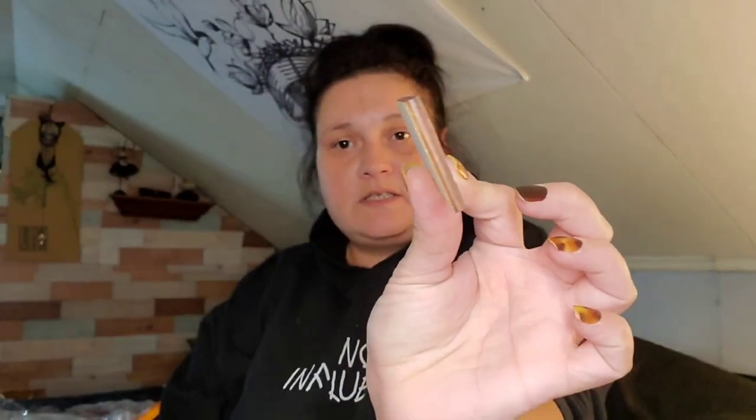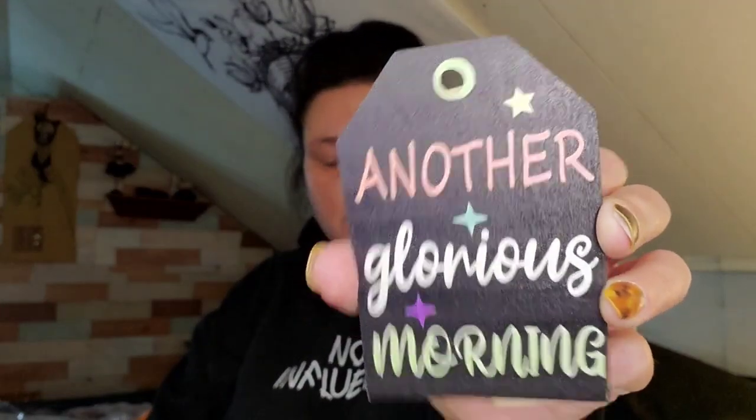This was one of my favorite finds. It's for a tiered tray, and it's Hocus Pocus themed. It's a bunch of wood pieces. So you have this little piece that says Hocus Pocus. That's how thick it is. The back is plain. You have this tag that says Another Glorious Morning. It comes with twine as well. Makes me sick, how that phrase goes together. Another glorious morning makes me sick.